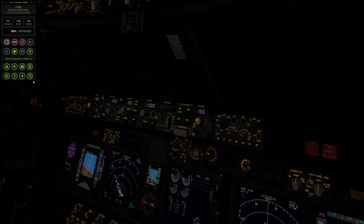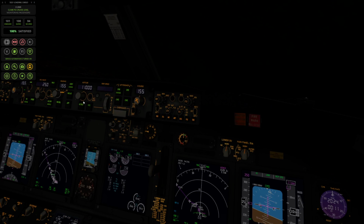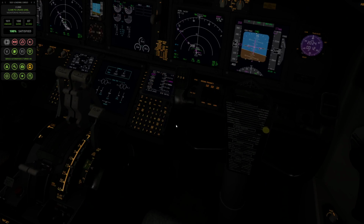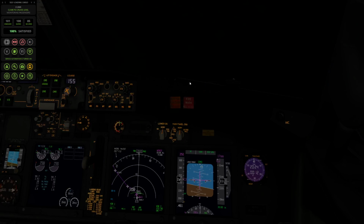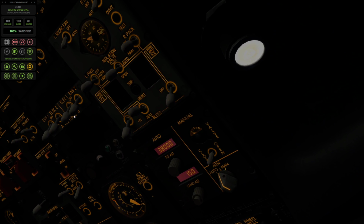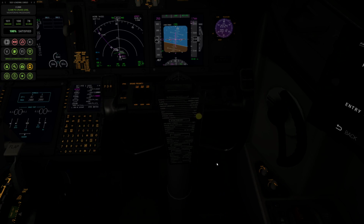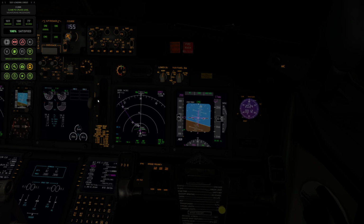Check. After takeoff checklist, air conditioning is on auto, pressure is 4.2. Engine start switches auto. Landing gear is up and off. Flaps up, no lights. Auto brakes off.